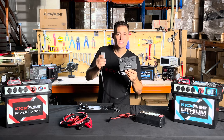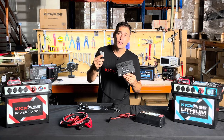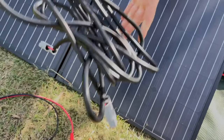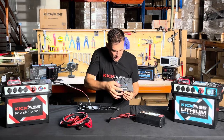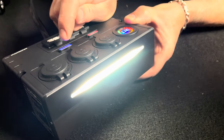Now this is a cool product. It's our mini power box. See the Anderson plug on the lead? I'm gonna plug that into the power station. But if you want it longer, you can use one of our 5 meter Anderson to Anderson extensions, or two, make it 10 meters. I'm gonna plug it in. Check this out. Plug it in, comes live, voltmeter's on. Push this blue button. I've got three stages of LED lights.